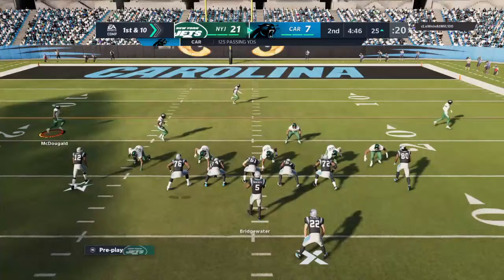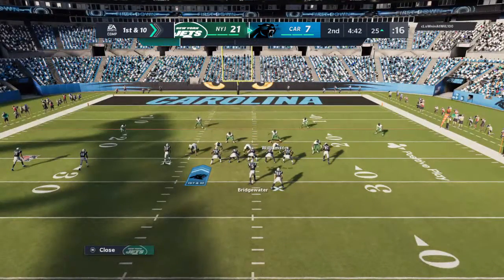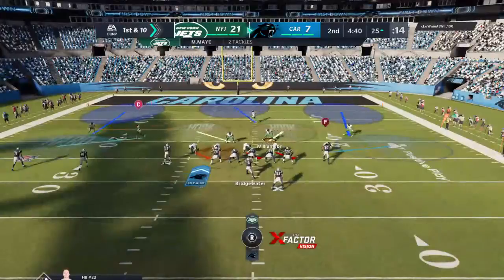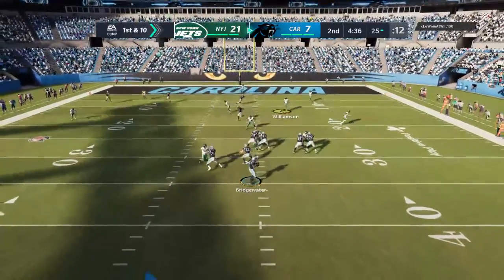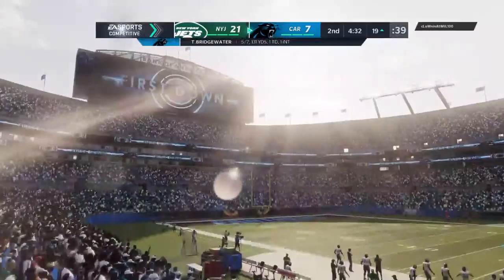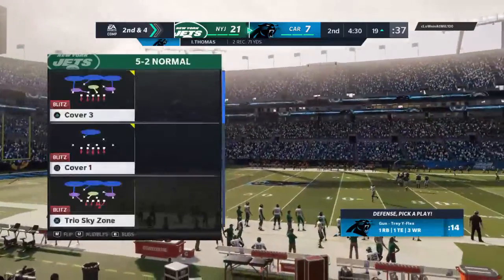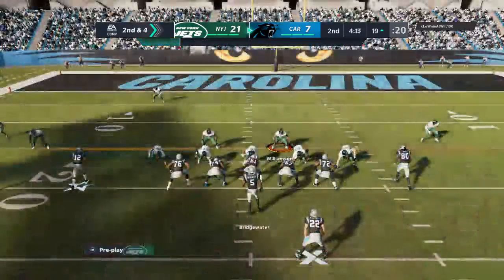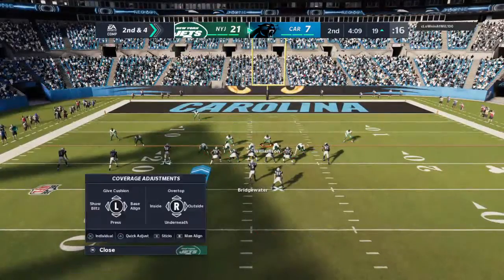Not only have they completed a couple on this drive, but they peeled off some pretty good chunks of yardage, too. Absolutely, great start. 2 nice plays in the pass game. Now can they continue to feed off that? From the gun, Bridgewater. And Thomas has it. And he'll be brought down inside the 20 at the 19. A gain of 6 there on first. Second and 4. At the Jets' 19-yard line.